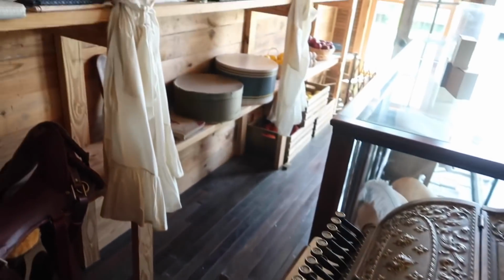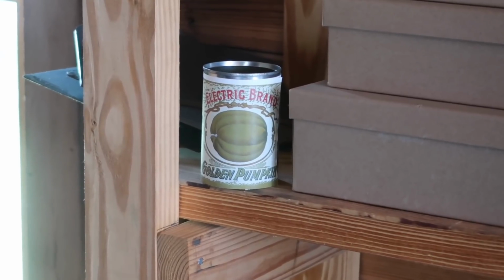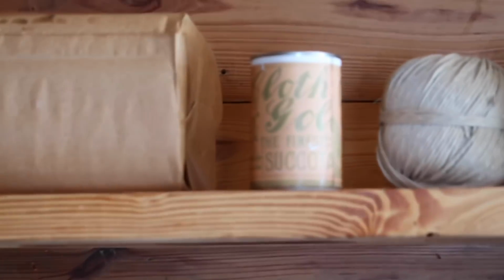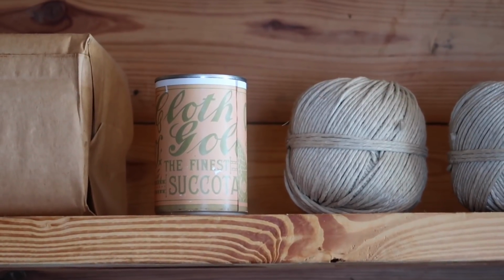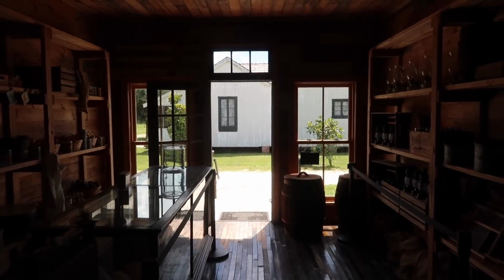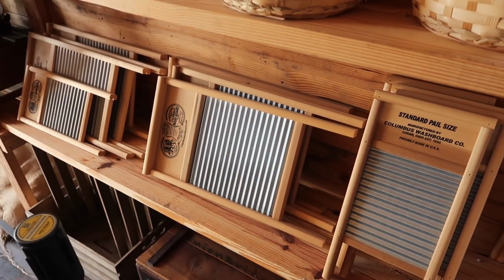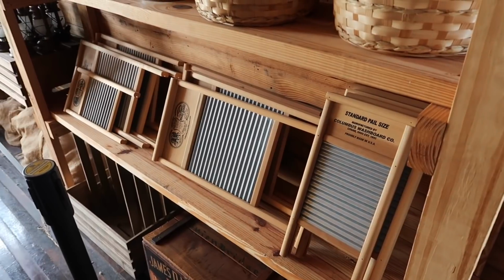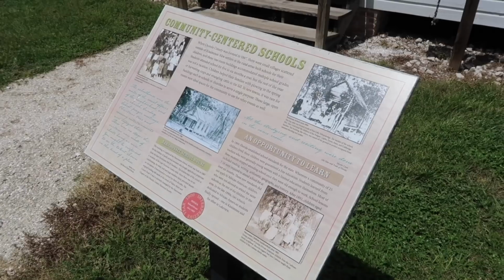Oh, and a hat box. There's hat boxes over there. Canned golden pumpkins and some of the finest succotash. Doing laundry back then took a little more time. These washboards over there will give you an example of what it would have been like to take your clothes and have to utilize this, wash them along these to get them clean.